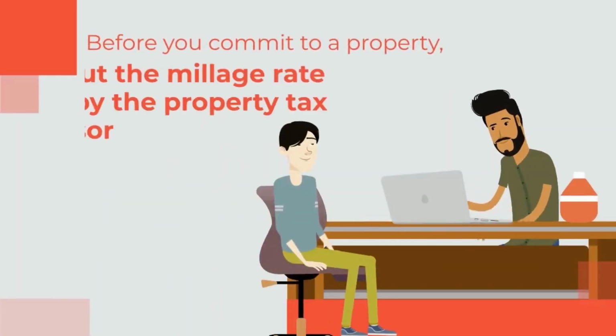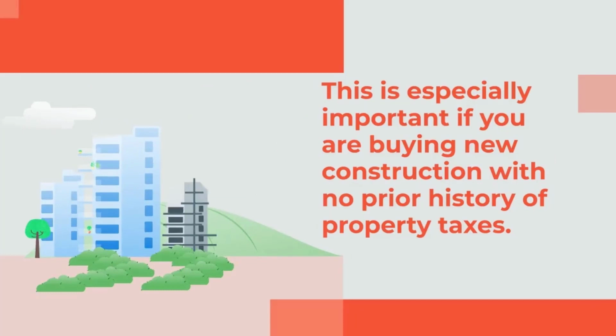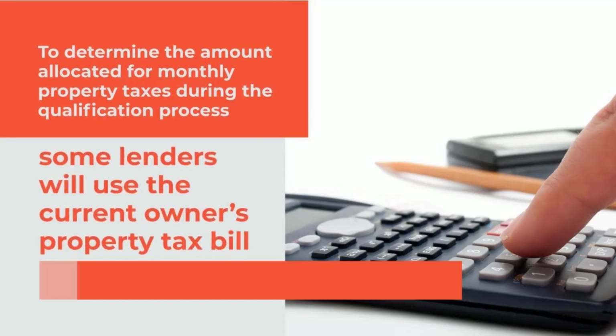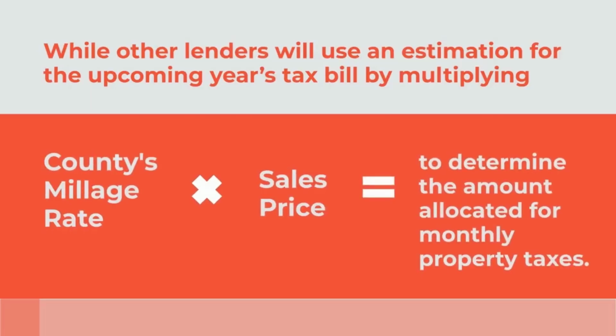Before you commit to a property, find out the millage rate used by the property tax assessor to determine an expectation of the future property tax bill. This is especially important if you're buying new construction with no prior history of property taxes. To determine the amount allocated for monthly property taxes during the qualification process, some lenders will use the current owner's property tax bill, while other lenders will use an estimation for the upcoming year's tax bill by multiplying the county's millage rate by the sales price to determine the amount allocated for monthly property taxes.